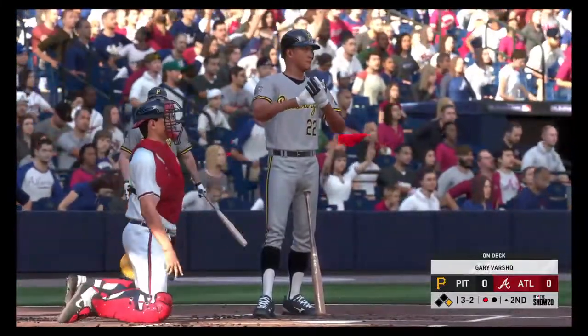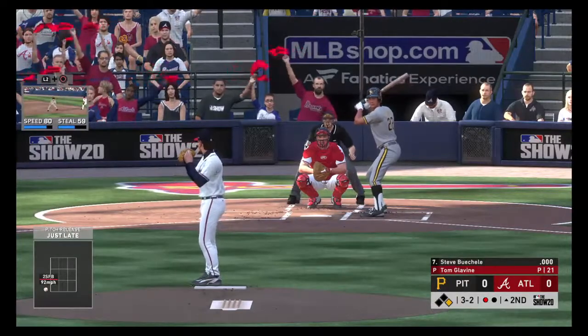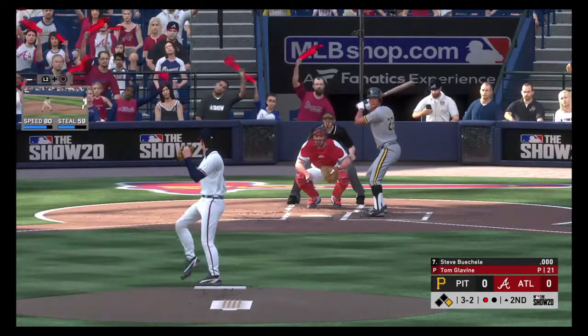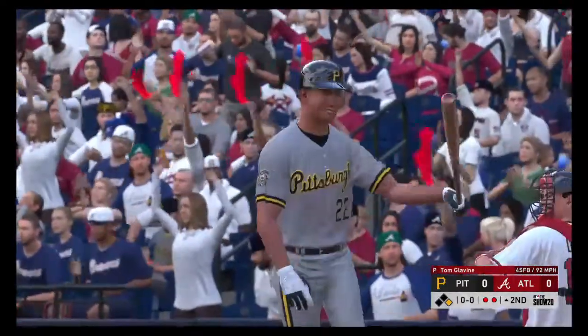Defense has got to be on their toes right here. 3-2 count. Runner on first has got some serious wheels. You know he's probably being put in motion. Ready with the payoff pitch. Swing and a miss on the fastball that time. Out number 2.